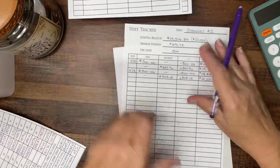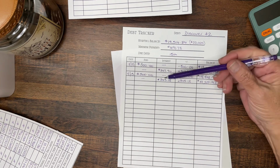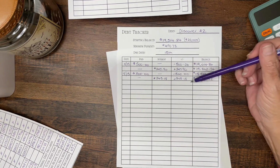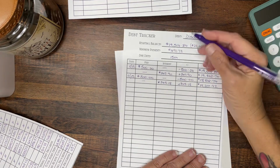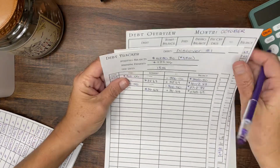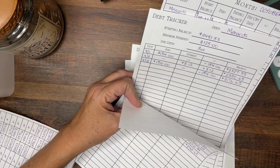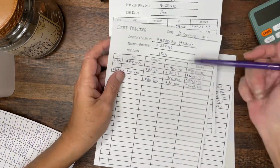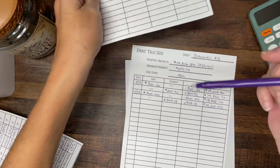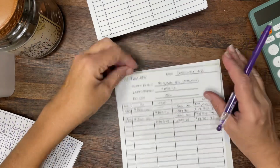Hellacious. Look at the interest on this. I pay $500 and I pay $345 odd in interest. It's just insane to me. I don't know if I should just lower the Menards down to the 125 and take the extra. What's that? 29, say $30. So $30 plus $60 is $90. So, I don't know. I'd love to know what you think about that.